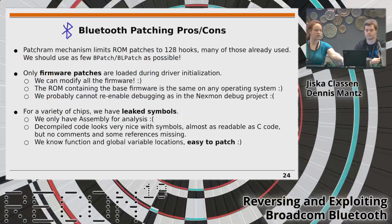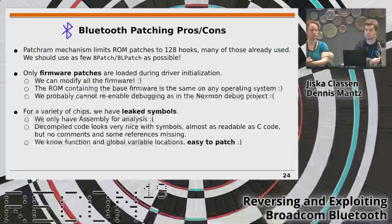And so the world is a bit different for Bluetooth. In Bluetooth, the firmware is in a ROM. First of all, that means that if you have one chip, no matter which operating system you have, it will always be the same firmware in the ROM. And the way they patch it is that they have some hooks. So they have like 128 hooks that are temporarily in a so-called patch ROM. And each hook is 4 bytes, so you can just put a branch or branch link patch in it. And that's the way Broadcom is patching those devices. So they can enroll up to 128 patches in one device. And for the firmwares where we have the leaked symbols, it's pretty easy to now enroll those patches.